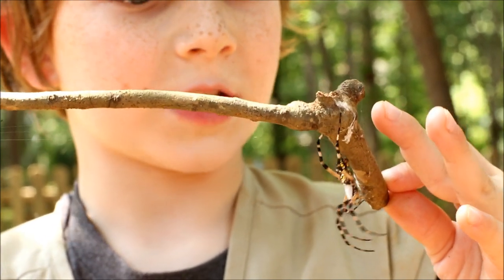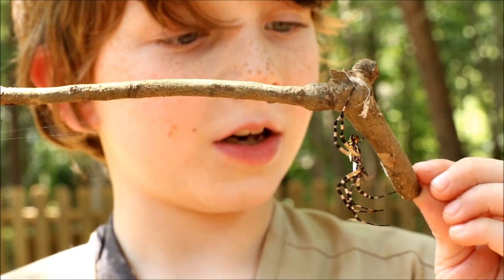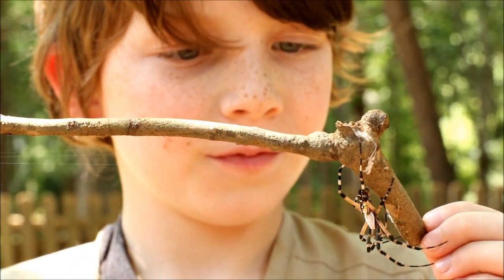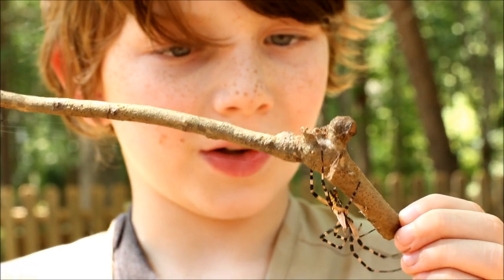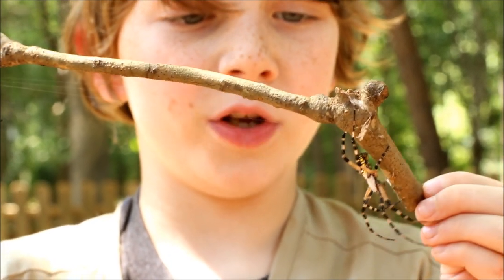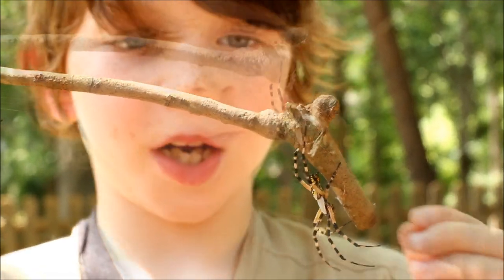He's definitely a male because the females have a large abdomen, but it's like the size of my middle finger, which is the biggest finger you have. Now the body itself is like 1 inch. The legs are like 1.5 inches, and in total this guy's probably like 2 to 2.5 inches long. He is a giant spider.